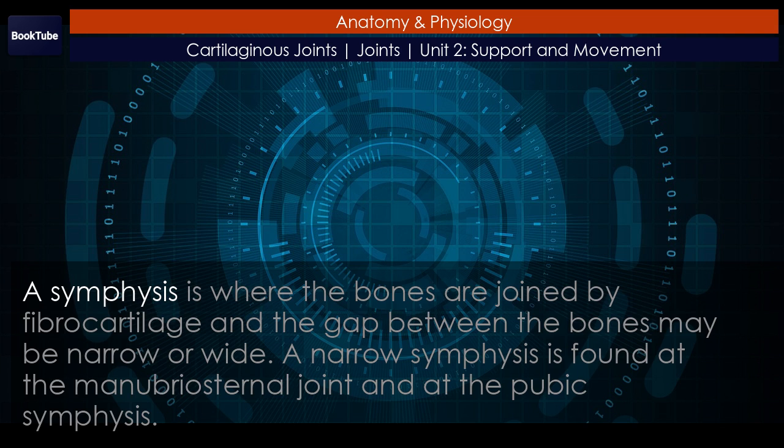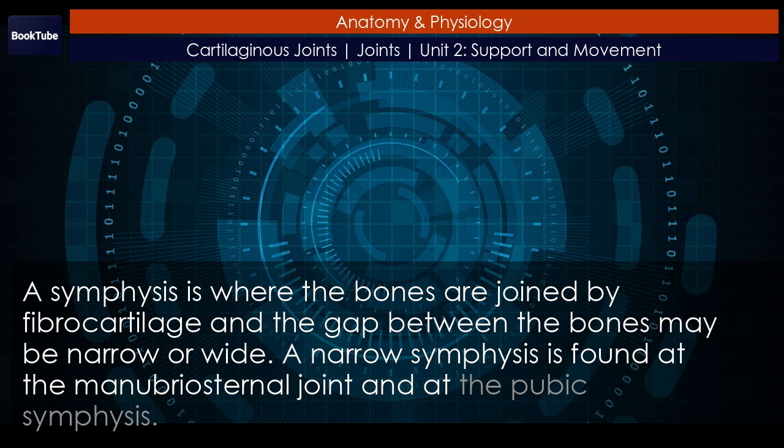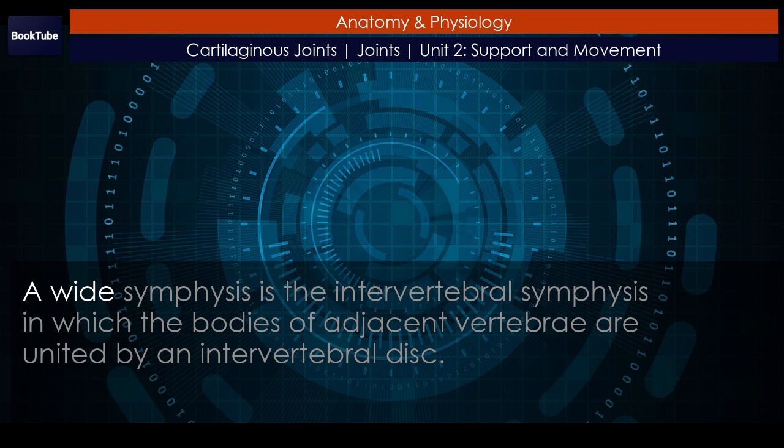A symphysis is where the bones are joined by fibrocartilage and the gap between the bones may be narrow or wide. A narrow symphysis is found at the manubriosternal joint and at the pubic symphysis. A wide symphysis is the intervertebral symphysis in which the bodies of adjacent vertebrae are united by an intervertebral disc.